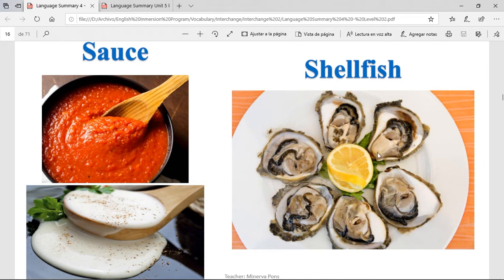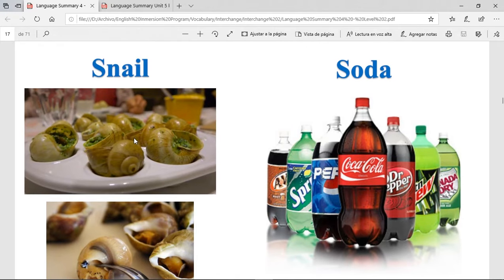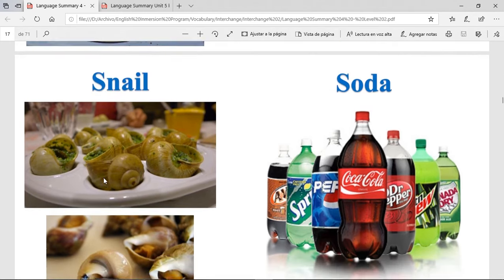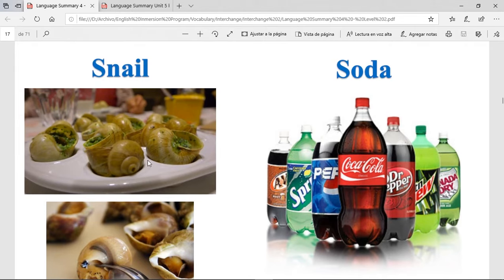Shellfish. The shellfish are a type of oysters that are considered a gourmet deliciousness by a lot of people. Those a lot of people are not me. Snails, you remember SpongeBob? You remember Gary? That Gary is a snail, and these people are eating it. That is so bad. Okay, but snails are also considered a really good dish, especially in France. I don't know what's wrong with them, but they consider it.